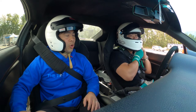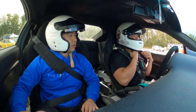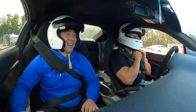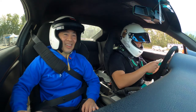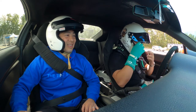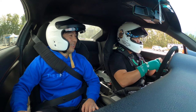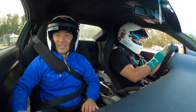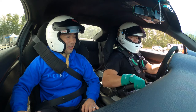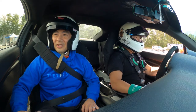When you're on the track, you don't run the AC, right? No, I need the power, man. Dude, this is the FRS, I need every horsepower. Look at some of these cars out here, they're like 400 horsepower plus. It's ridiculous. This lowly Toyota. But it's okay. Only driver mod matters.